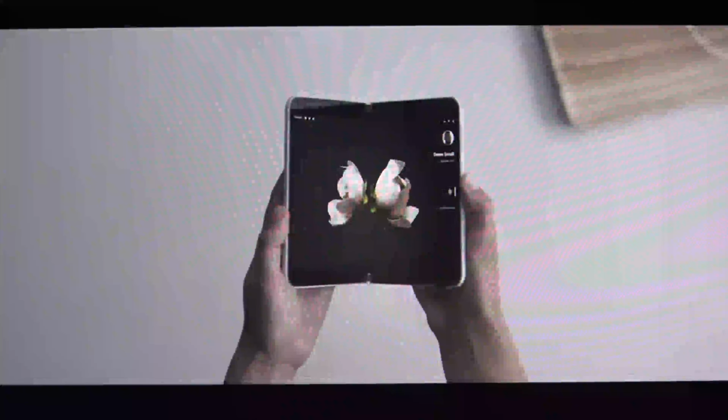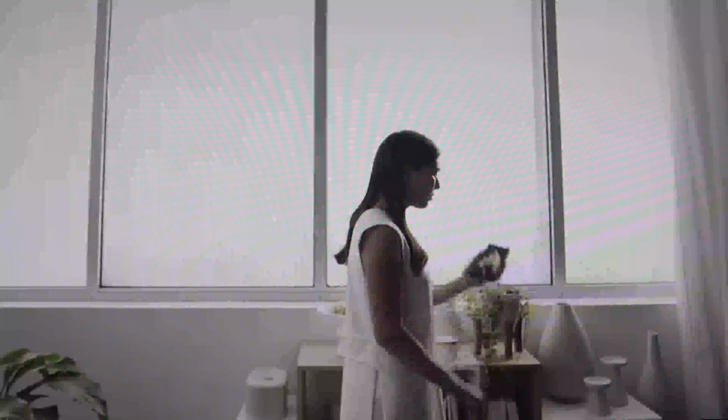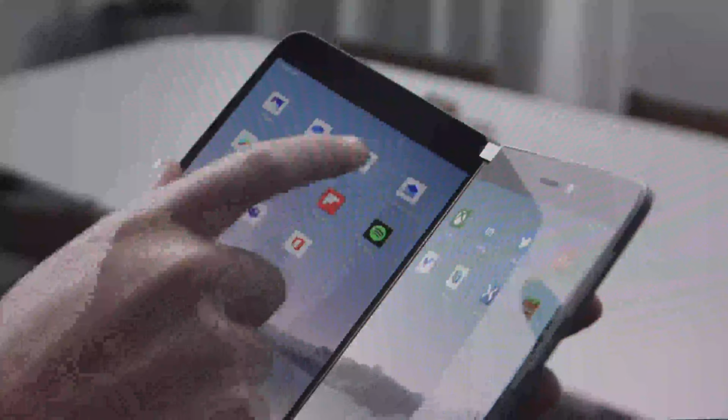Very cool. This is not a fold. This is not the Samsung Galaxy Fold. This is a clamshell device. I have to reiterate, they're not changing the game in terms of what they've put together. But if the software is executed correctly, then they will be changing the game, because something that is traditionally reserved for desktop experience, which is the multi-monitor experience, will now be available on the go. And that is a big deal.